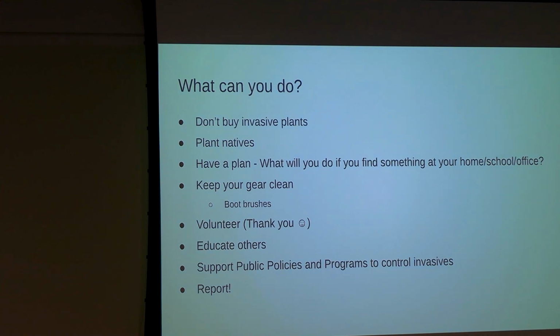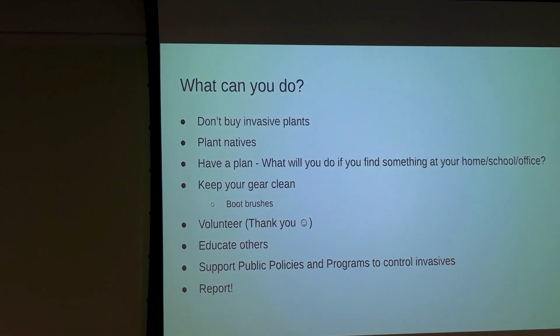And then volunteering at places like local nature preserves is really good because you can learn about the invasive species problems in those areas, and you also get to physically help with the effort. Sharing what you learn about that stuff is great. I know a lot of people who do that. And then supporting public policies and programs that control invasives, such as the Indiana terrestrial plant rule, and answering surveys and supporting those things, so that they can get the public support to show that yes, people want this stuff to be banned, and then report stuff.